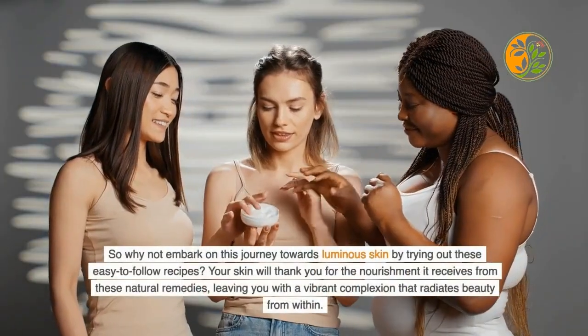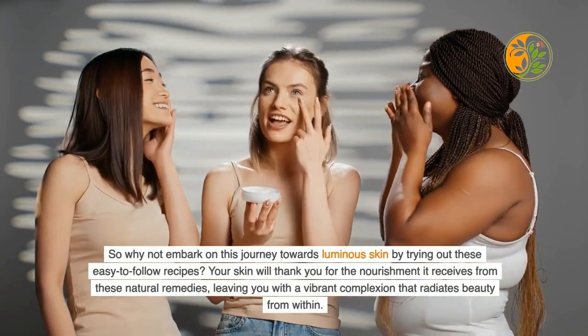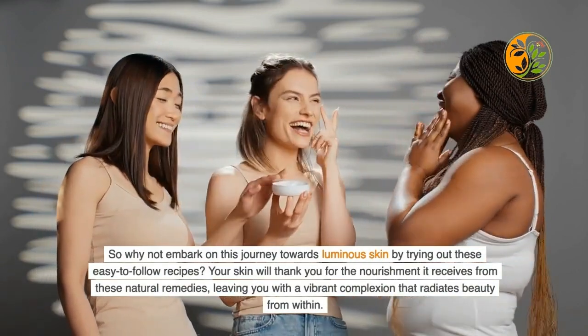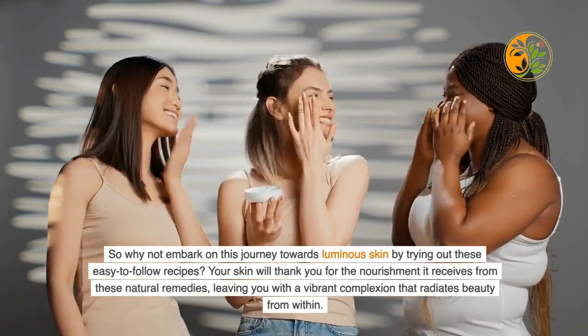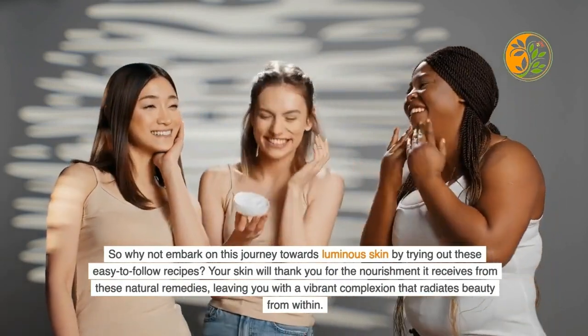So why not embark on this journey towards luminous skin by trying out these easy-to-follow recipes? Your skin will thank you for the nourishment it receives from these natural remedies, leaving you with a vibrant complexion that radiates beauty from within.